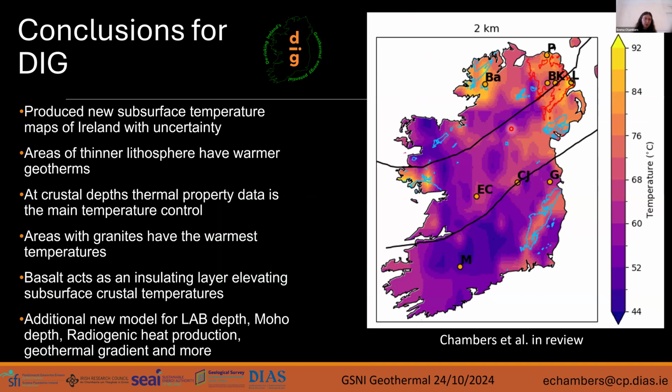We have produced new subsurface temperature maps of Ireland with uncertainty, and areas of thinner lithosphere have warmer geotherms. We think that at crustal depths, the thermal property data is the main temperature control, so those granites have warmer temperatures than expected if it was just lithosphere controls. And what's very interesting is this basalt layer seems to be acting as a thermal blanket. And we've also produced other models.